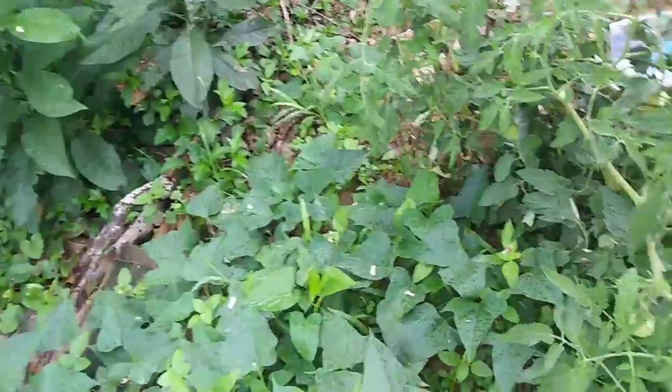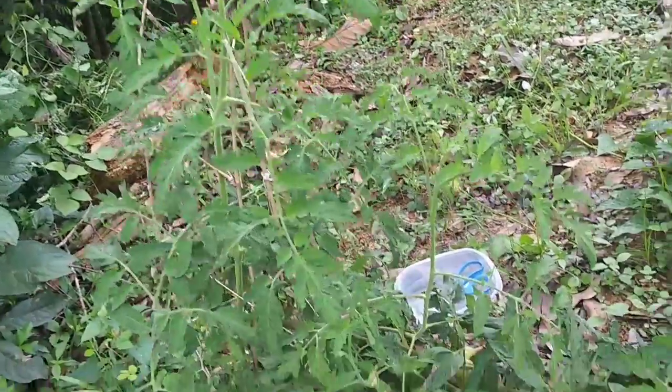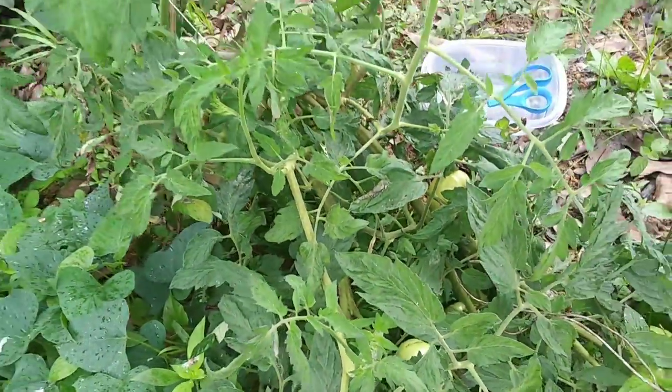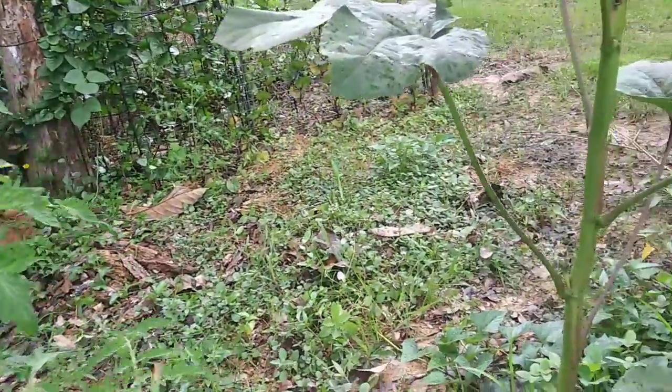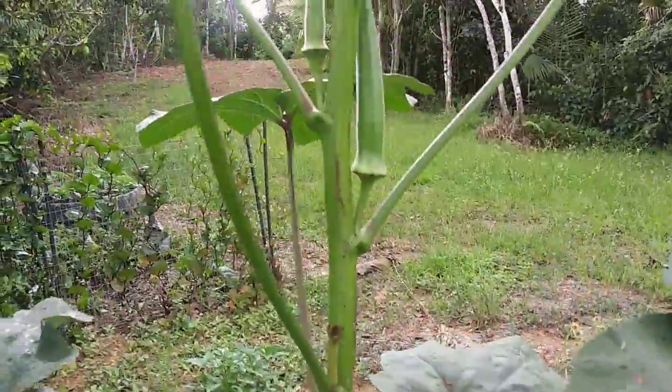And then we have some tomato here. The tomatoes here are really bad. They don't grow real well. They look sick and they're wilting. I tried different kinds of tomato. So far, I couldn't find a good one yet. Look at that. And some okra.